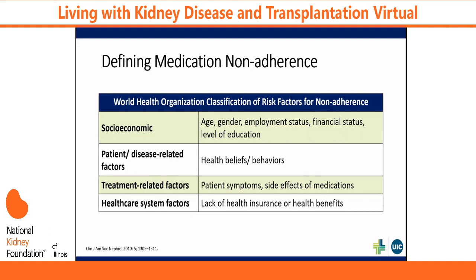We also know that health beliefs and behaviors can play into aspects of taking your medication. If you don't believe that this medication works for you, or you don't believe that high blood pressure is something that will cause damage to your kidney, then that will more than likely increase your risk of not taking your medications. I would say one of the biggest factors is our treatment-related factors, like patient symptoms or side effects. If patients are experiencing side effects that are debilitating or life-changing, there is a really slim chance patients are going to take this medication as they are supposed to.